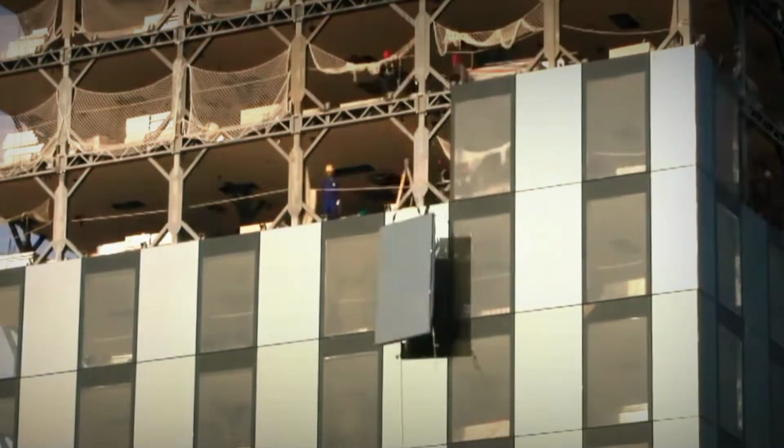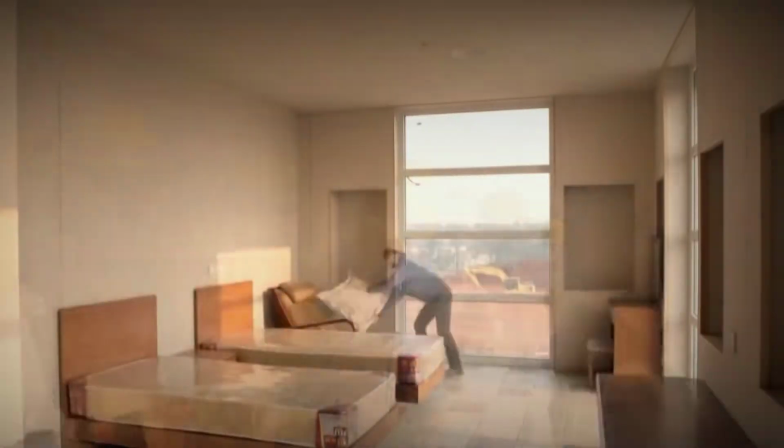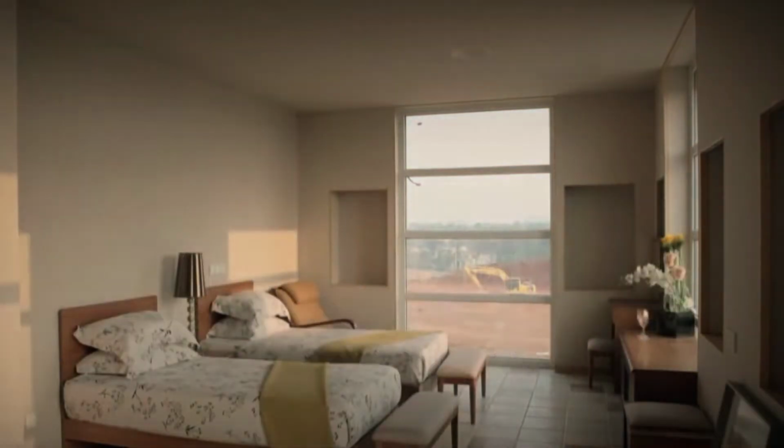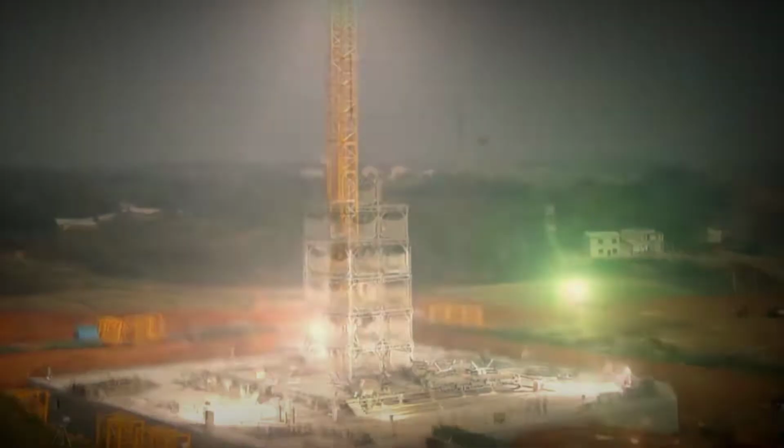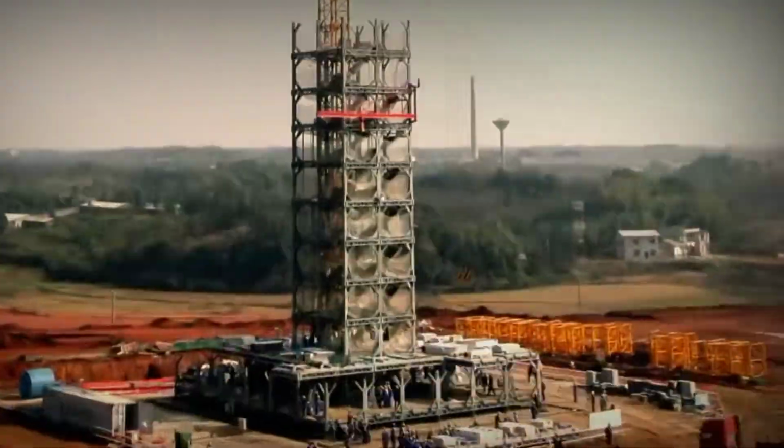In addition to increasing the speed of the build, this process eliminated the risks of accidents, pollution, and delays. Broad Sustainable Building also prides itself on being environmentally friendly, so along with being quick, efficient, and safe, this method of construction could be the future of architecture.